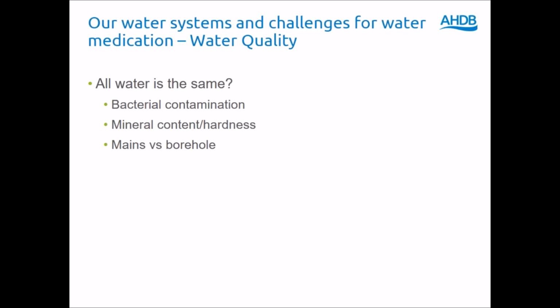So then if we're looking at our water, is all the water the same? For example, we have bacterial contamination. As we've just seen, there are numbers of pathogens that can get into the water, and the amount that these multiply, or the concentration of them, will vary. We also have the mineral content and hardness of the water. This affects partly the palatability of the water, which is important to check because we want the pigs to drink it uninhibited, but also the interaction of water with anything that we put in it.